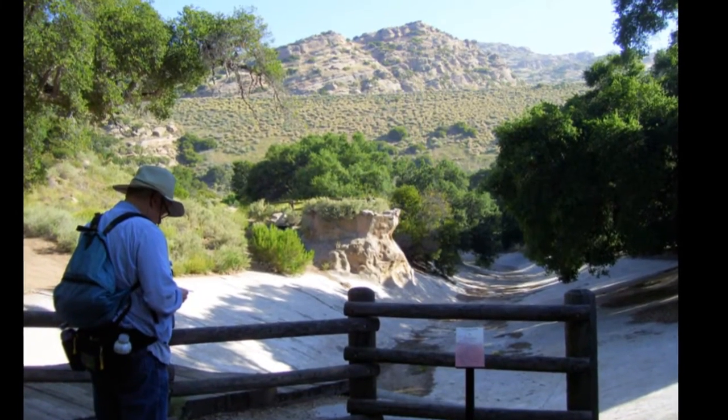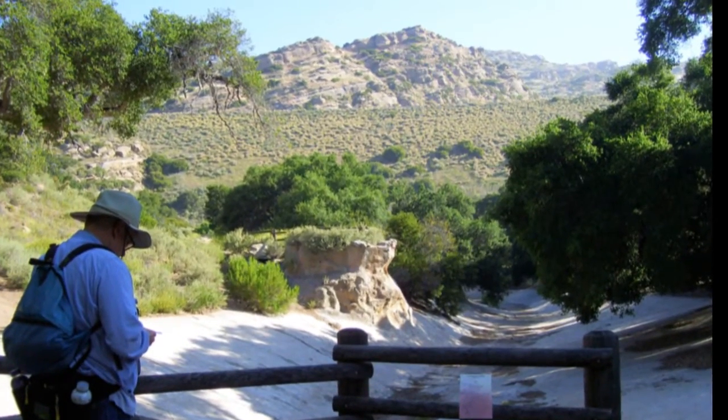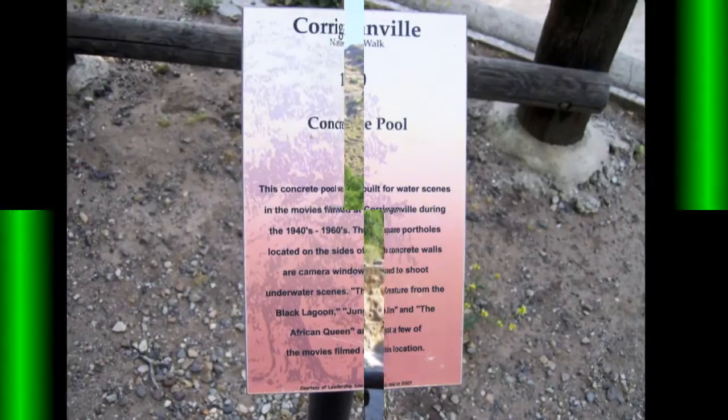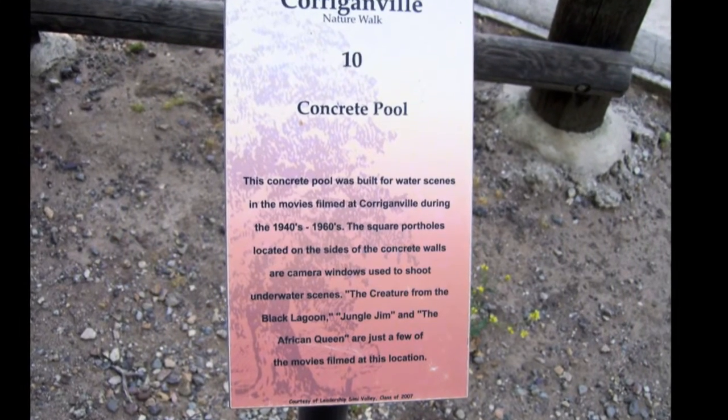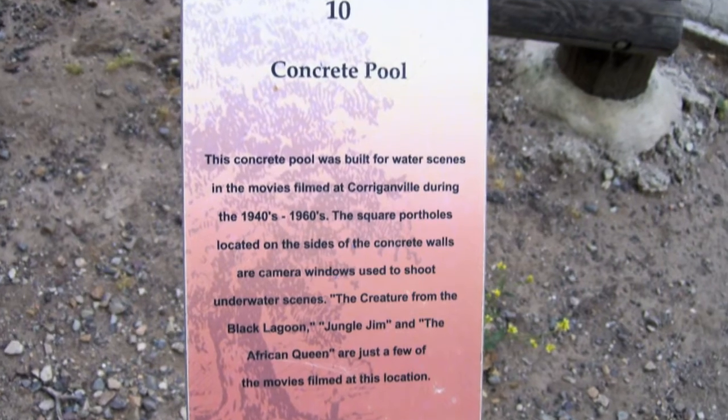Then we cross over a concrete pool that was built to film many of the movies and underwater scenes at Corriganville. And these movies included Creatures from the Black Lagoon, Jungle Jim, and African Queen, as the sign informed us.